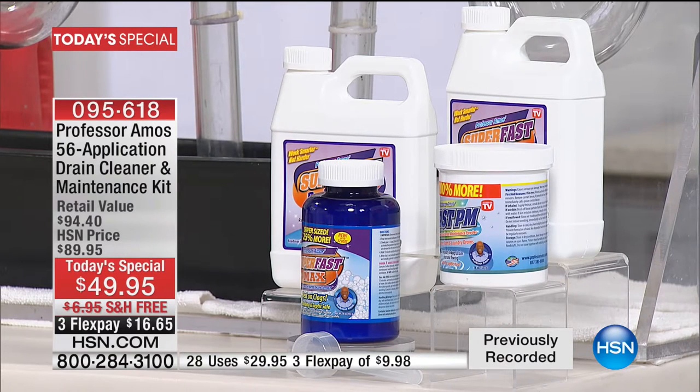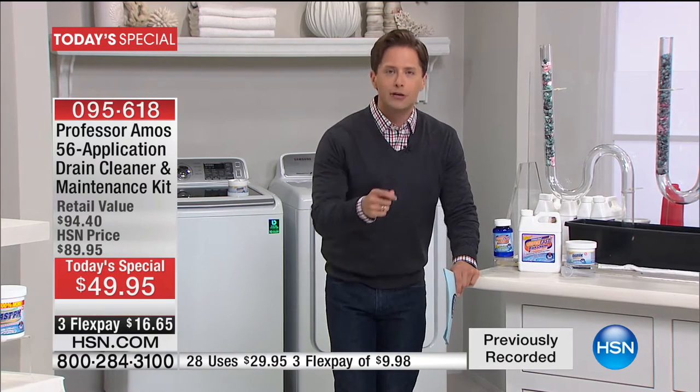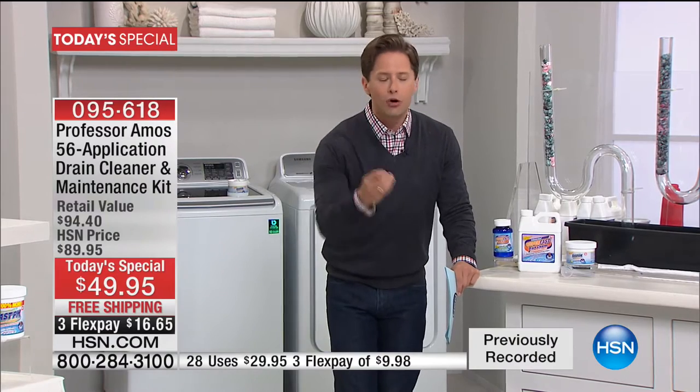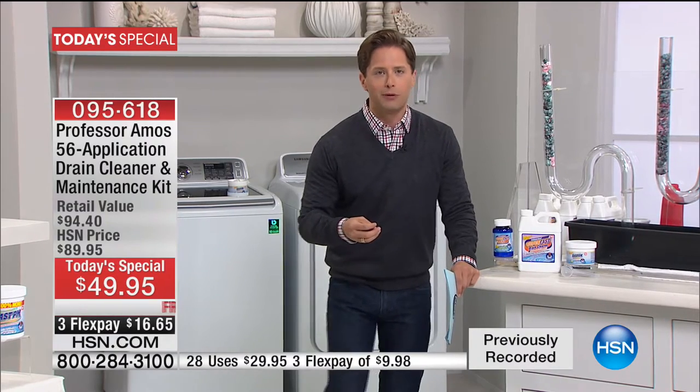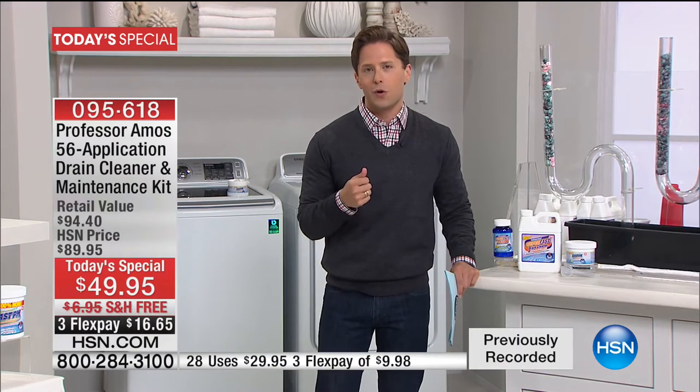This is hands down, bar none, the biggest and best ever offer for a product that you need to have anyway. So that you know you can clear the drain before it's embarrassing, before it's standing water, before it's a stink, before it's a mess, before it's a problem. It is an incredible offer. It will save you hundreds of dollars over the course of the year.